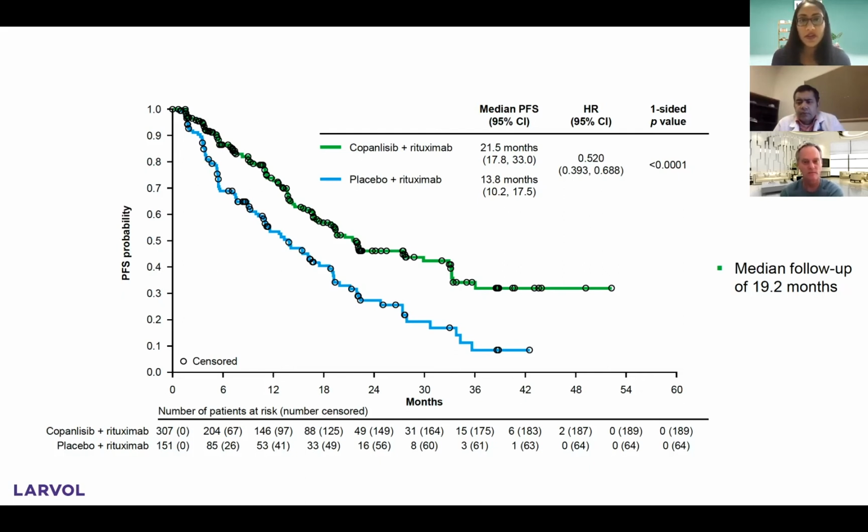Dr. Duckel, I wanted to ask you, some of the toxicities that were mentioned include diarrhea and hypertension. Obviously, Dr. Landgren just pointed out that the results are very significant. Are those toxicities concerning to you if you were to prescribe this therapy?